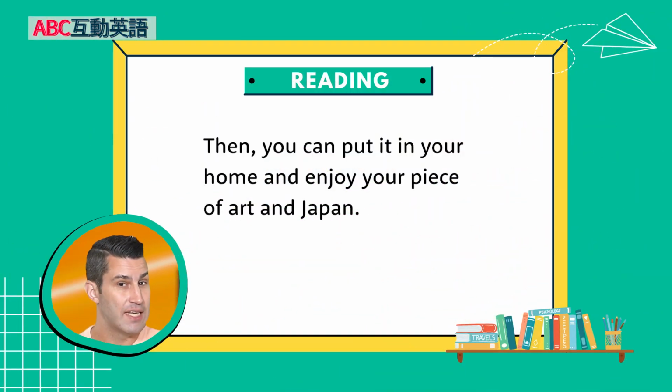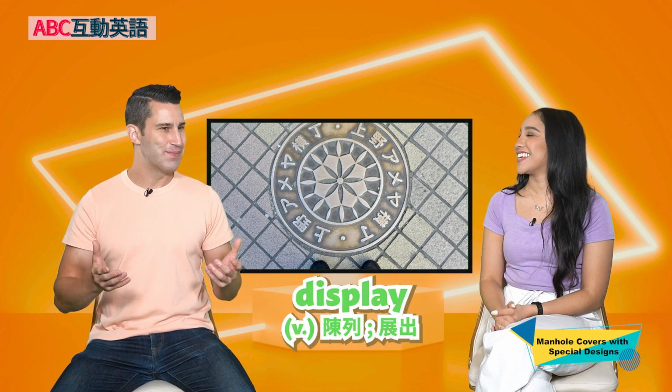Okay, so continuing on, then you can put it in your home and enjoy your piece of art in Japan. That is very cool. I wonder, we mentioned that these are very heavy, and I've heard they can weigh up to 90 kilograms. So I just wonder how you would display this art in your home, because it's going to be very difficult to put it on the wall like you would a painting. I suppose, yeah, it's going to be very heavy. Maybe you can just actually put it on the floor.